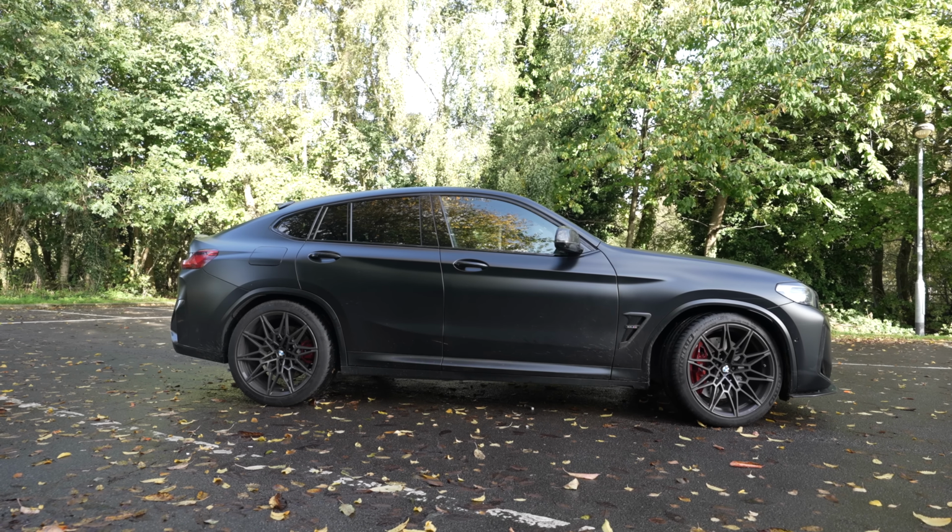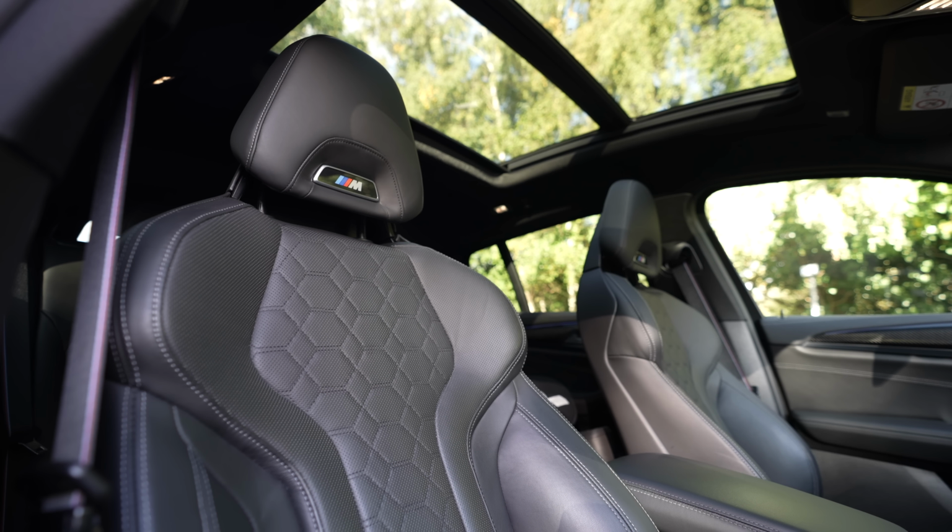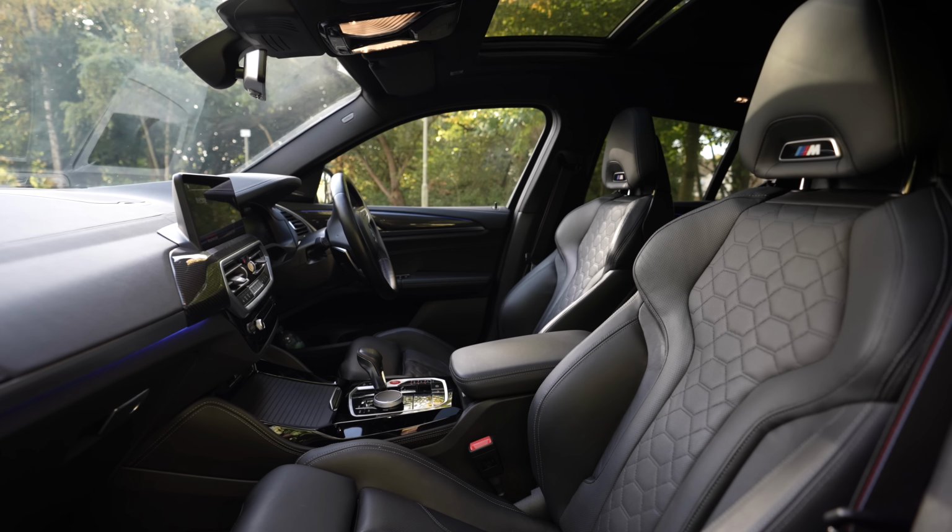Now today, guys, I'm not going to be talking too much about the spec of the car initially. If you want to find out more about that, go back to when I actually bought this car. Yes, it cost me £59,000 and it is my new daily. So far, so good. It's done everything I wanted it to do.